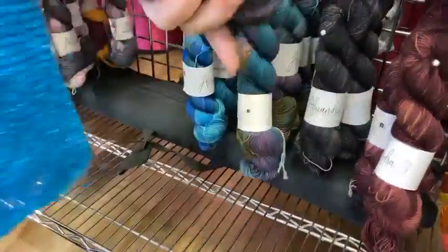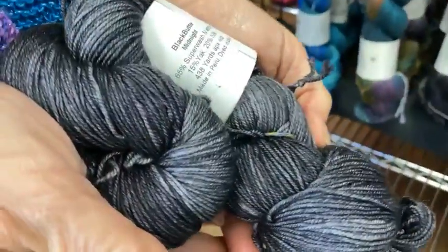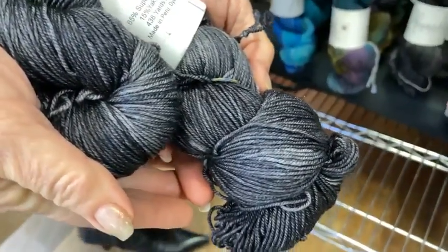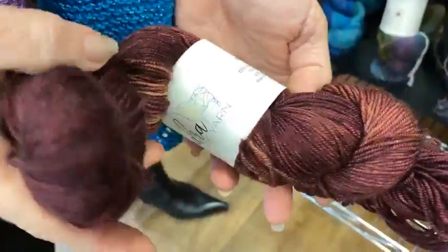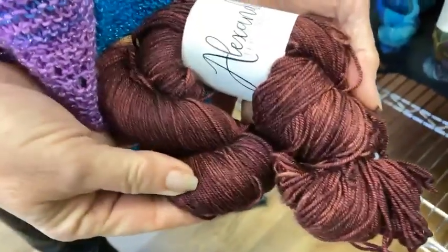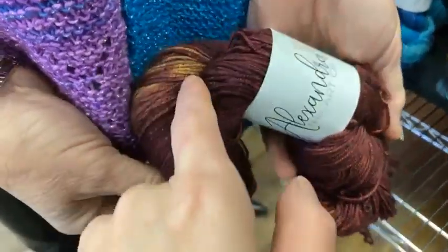Three more. This is Midnight. Nice soft charcoal gray black. This beauty, Wine. It shows brown, but it is definitely more like a maroon. Yeah, it is definitely a wine color, but I like these little gold highlights in it.